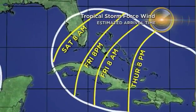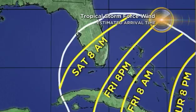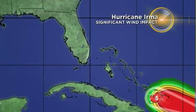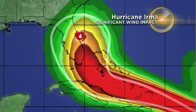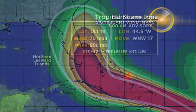It does look like tropical storm force winds will arrive between Friday night and Saturday morning, so all preparations really need to be done, I would say, by Friday around noon. And of course, if you're hunkering down, Saturday into Sunday is likely going to be the worst of the wind and rain and storm surge here. And not only are we tracking the rainfall and the storm surge, but the significant wind. As you can see, the red, that's the strongest winds here, does include South Florida as we head into this weekend.